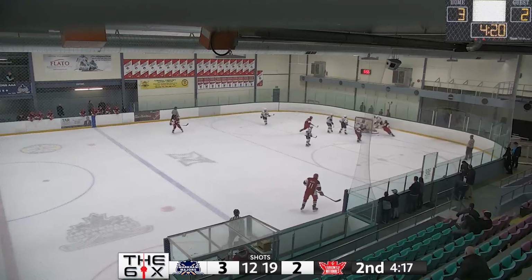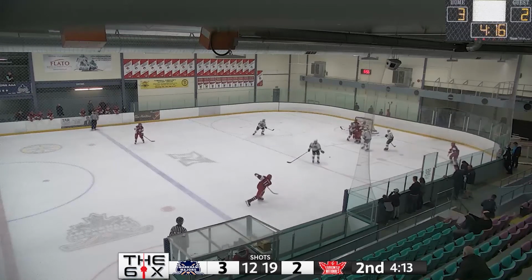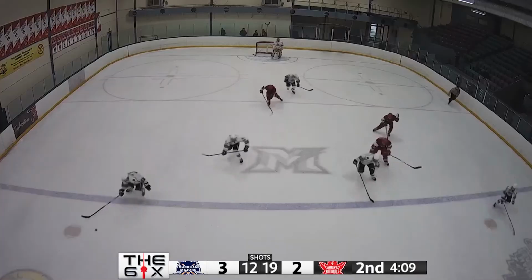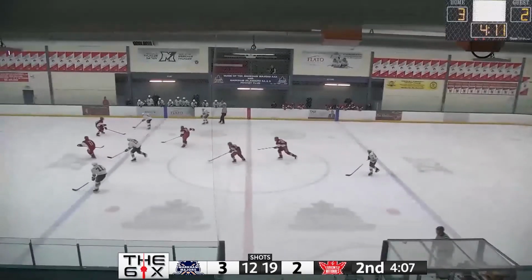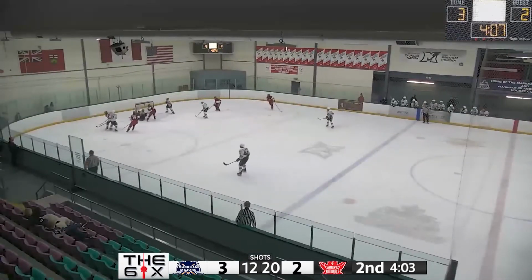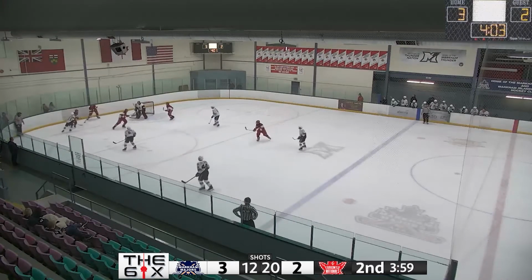Face-off is won by the Nationals. They get a shot that just goes wide. Now it's played back to the point. Cameron Allen fires one, and it's blocked in front by Haynes. Back through center. Breaking out of the zone. And it's played to the middle, and Rivett had to be sharp there.